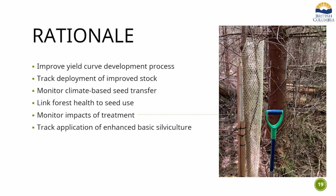Activity spatial would make things way easier for FIRB, the Forest Investment and Reporting Branch, to identify areas for government-funded stand tending treatments, which would benefit all of us. Planting spatial would be particularly useful. With it, we could track the use of improved seed and link forest health to seed use.